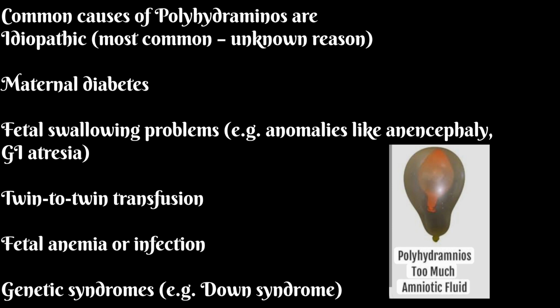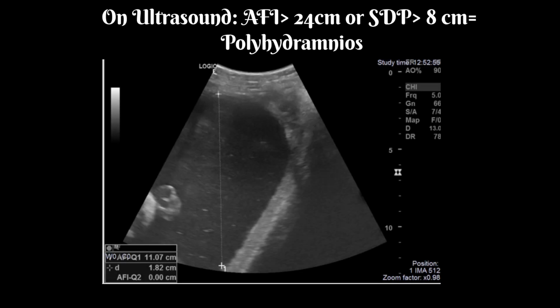Common causes of polyhydramnios are idiopathic, the most common, with an unknown reason; maternal diabetes; fetal swallowing problems, for example anomalies like anencephaly, GI atresia; twin-to-twin transfusion syndrome; fetal anemia or infection; and genetic syndromes, for example Down syndrome. On ultrasound, AFI greater than 24 centimeters or SDP greater than 8 centimeters is diagnostic for polyhydramnios.